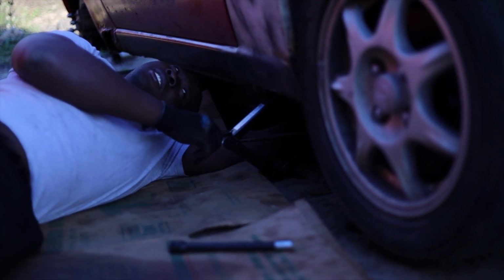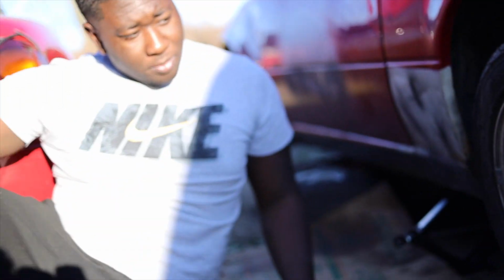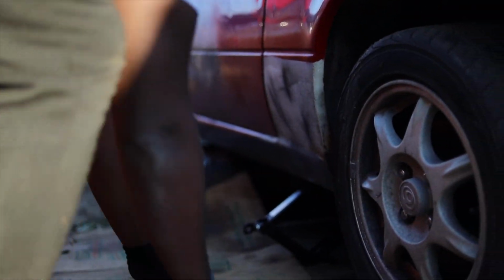The whole car just lifted up. Did it? Keeping an eye on this jack right now. There's a tire right next to you, so you should be chilling. Yeah, but then that little drop is the scariest thing you'll ever see. You know what? I'm just gonna move from here. I'll leave you.